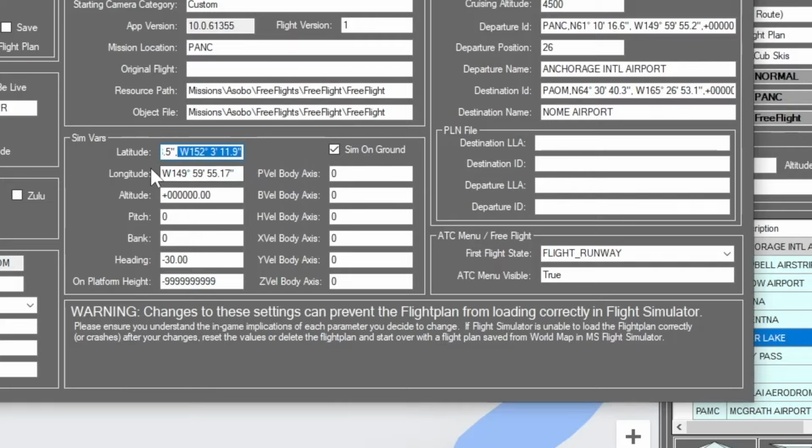Now that's latitude and longitude I just pasted in. So now I'm gonna cut the longitude out, paste it here. And then notice I left a little comma. There's a comma between them. You do wanna make sure you get rid of that.